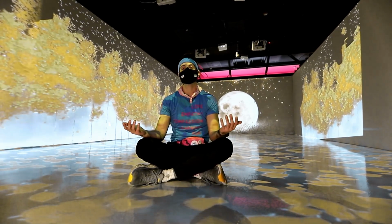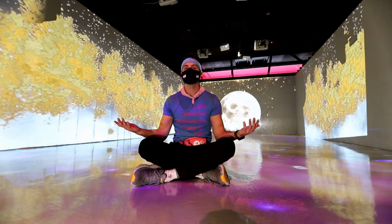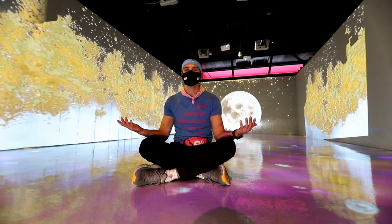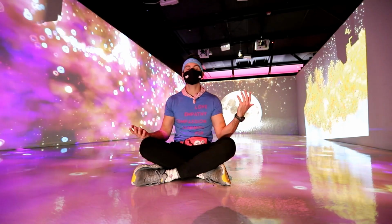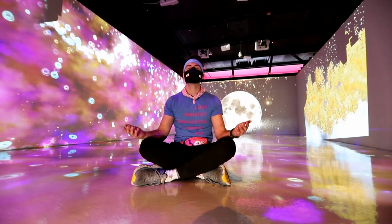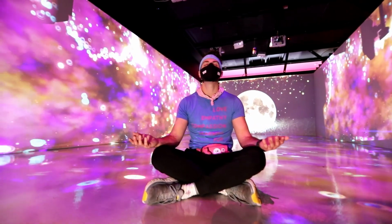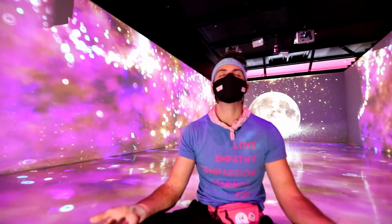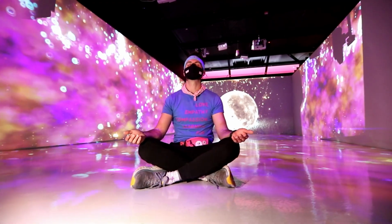This room is so tranquil and so beautiful. I just want to take in all the colors, all the movement, all the shapes, all the patterns, the animals flying around me, the beautiful moon, and just know that it's there and be one with it and enjoy it. Not everything has to be funny. Not everything has to be wacky, dacky, and crazy. Sometimes we can just sit and be with ourselves and be one with everything and just be in the moment. And I love being in the moment with you.